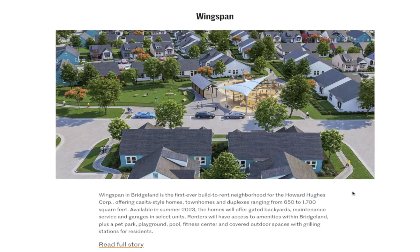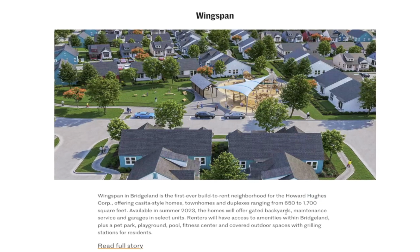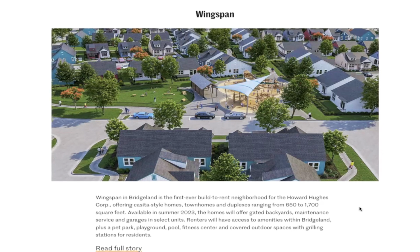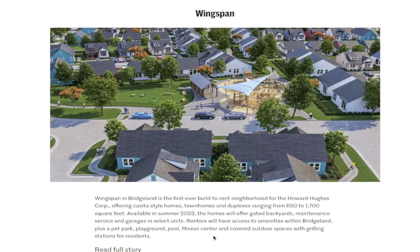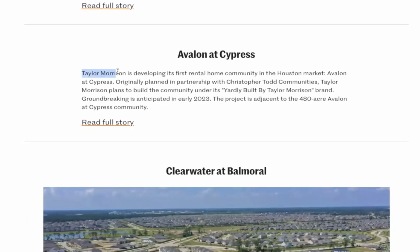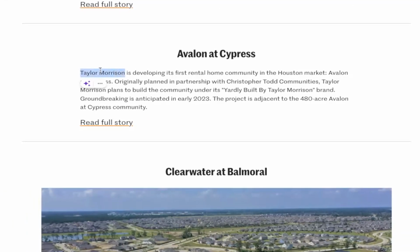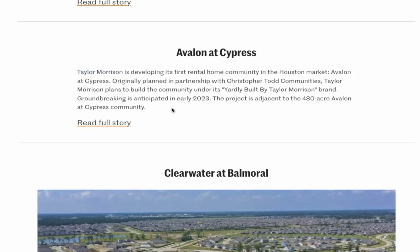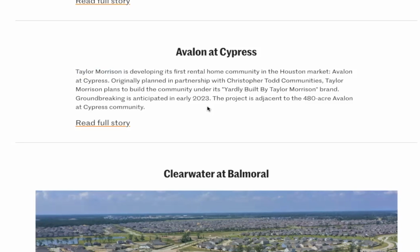They will have casita-style homes. Those will range anywhere between 650 square feet up to 1,700 square feet, and these, again, are in Bridgeland, so they're going to have access to the amenities in Bridgeland, which are pretty awesome. Avalon at Cypress is Taylor Morrison's build-to-rent community, and this is one of the first build-to-rent communities that they are building as well, and this will be adjacent to the Avalon at Cypress community.